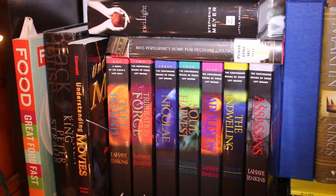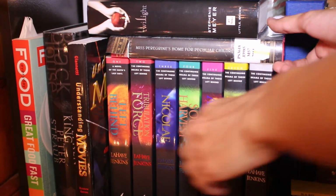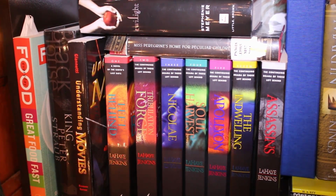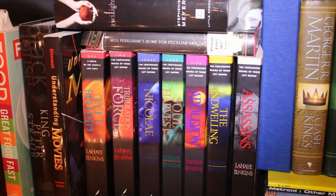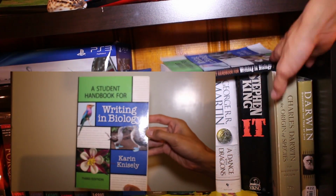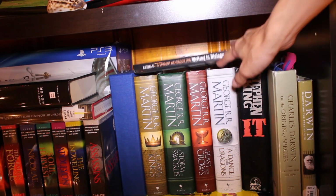And then next we have the Left Behind series by, who is this by? Because to be honest, I haven't read it yet. It's by Tim LaHaye and Jerry B. Jenkins. The reason why I have books 1 through 7 is because I found them all at Goodwill. And that's all you really need to know because I haven't read it yet at all. Moving on. On the top part right here, we have a student handbook for writing biology by Karen Kinsey, a reference book basically.